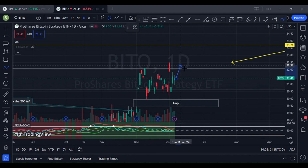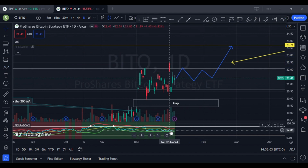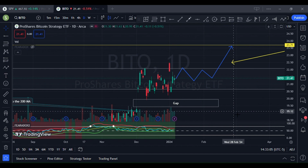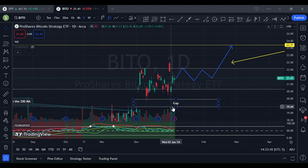So here's current price. I'm looking for it maybe to chop up and down a little bit more because we had a lot of strong rejection, but then to go there. So we'll see. I'm hoping that's what it does, because if Bitcoin goes up, that's what's going to happen. It's going to go up with it.